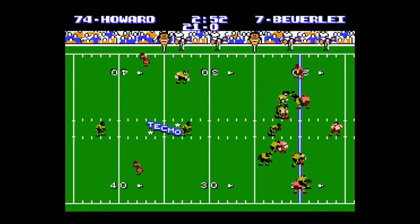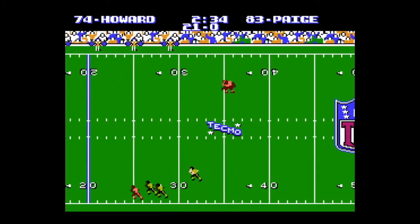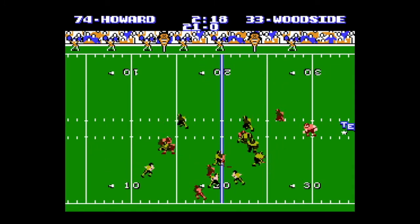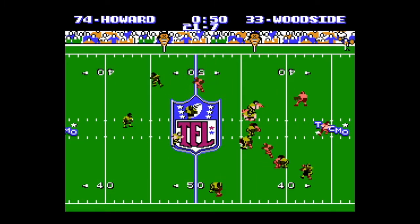21-0. Now Steve Berline gets a chance as Stephone Page catches the ball inside Tigers territory, gets it close to the red zone, and Keith Woodside gets the ball down the left side. He gets the ball to the 1, and Steve Broussard vultures it off for the touchdown.